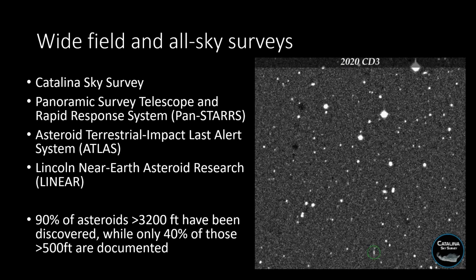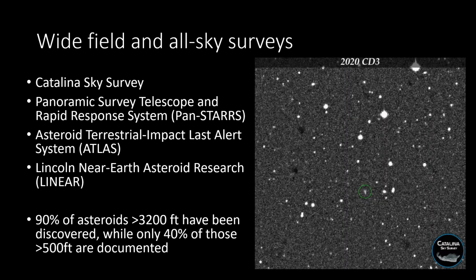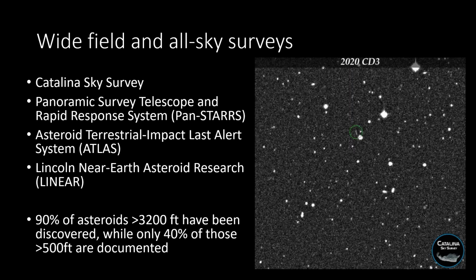Part of that is just due to the time that the telescopes have been functional and their telescope capabilities. And we're focused now on trying to find as many of these as possible. You saw on that previous graph the spike up in the last 10 or 15 years of our detections, and I think the graph and the total number of discoveries is only going to increase from here.